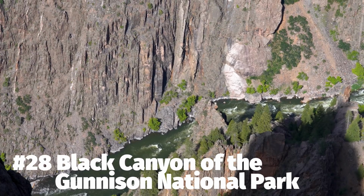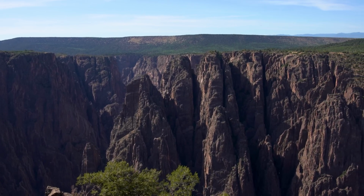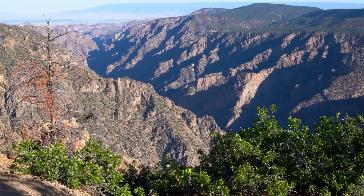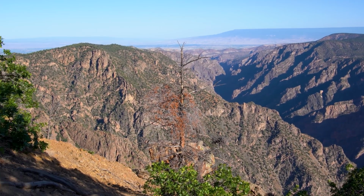So from Rocky Mountain National Park, we headed out on one of the longer driving days, didn't we? Yeah. Next stop was Black Canyon of the Gunnison National Park. And for my brother, that was his favorite because he had never in his life seen canyons. And it's true for me. Before I came to the United States, I had never seen a canyon before. So that was really spectacular to see.